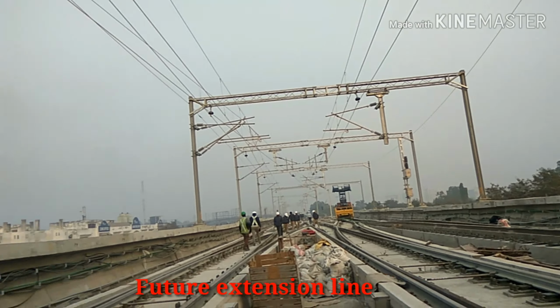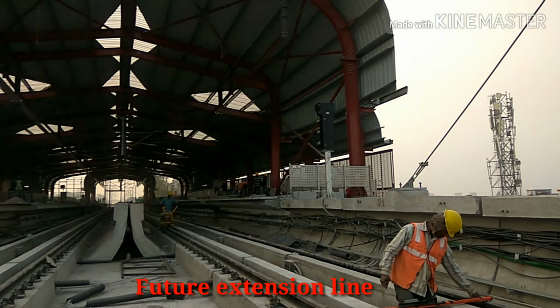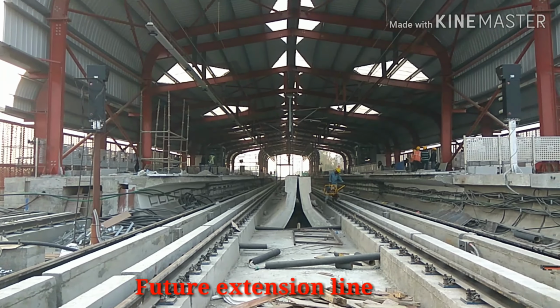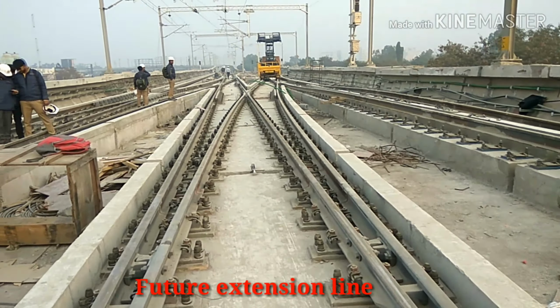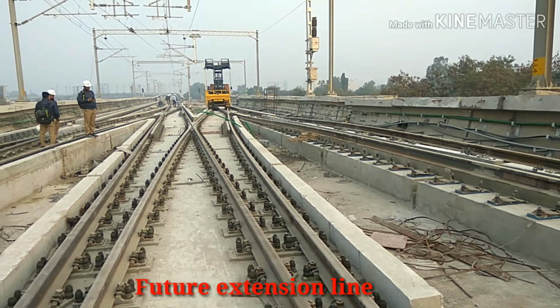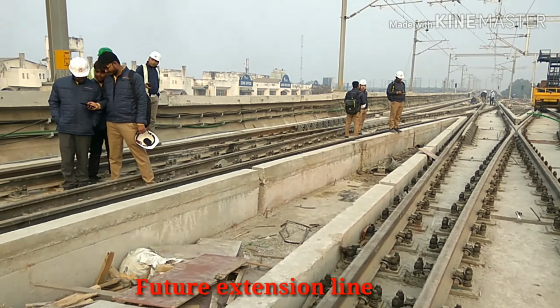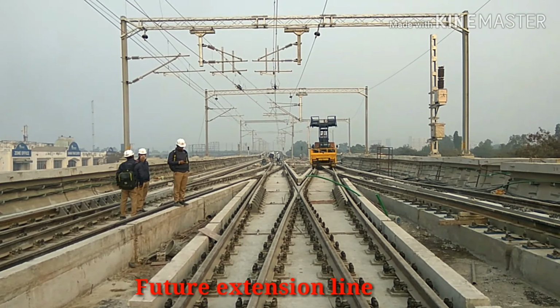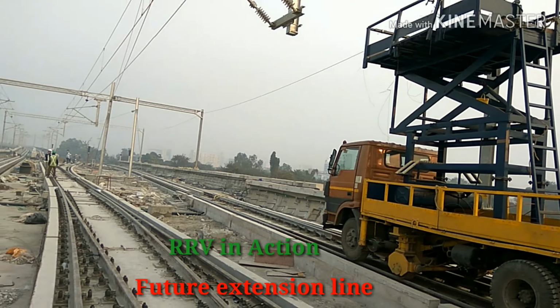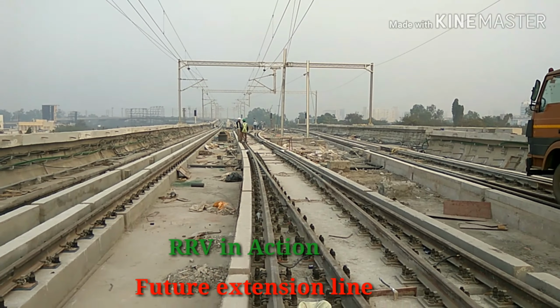Stretch towards the right side. This stretch helps you into the platform. So just a minute. Yeah, this stretch, you can see one vehicle is standing. This is called a rail cum road vehicle, and this stretch will be used when phase 2 will come. So from here the phase 2 east to west metro will start. So you can see the RRB vehicle which is used for the catenary work.